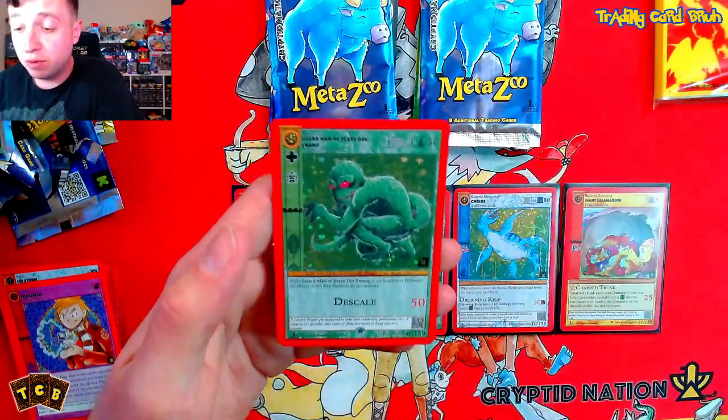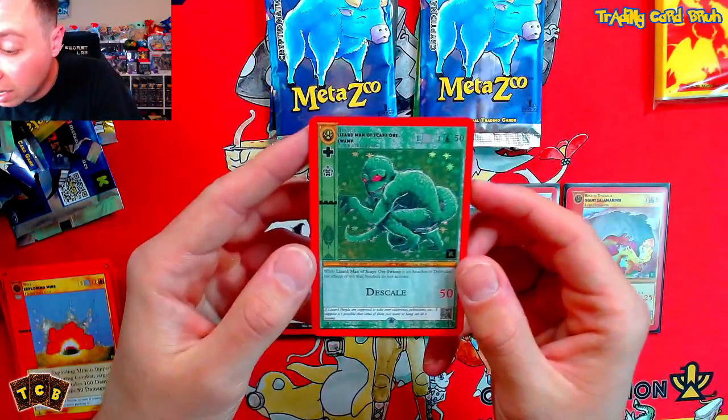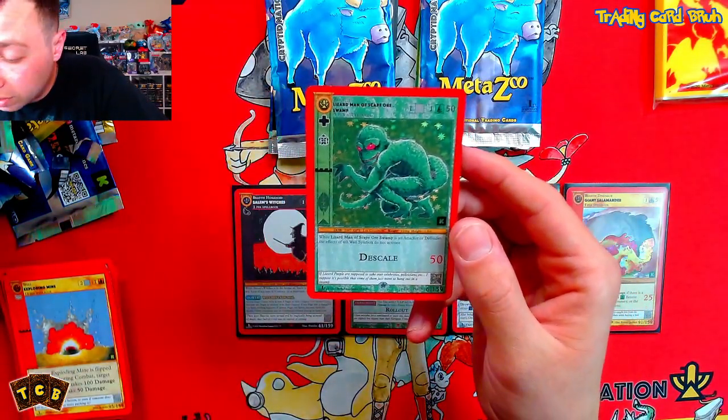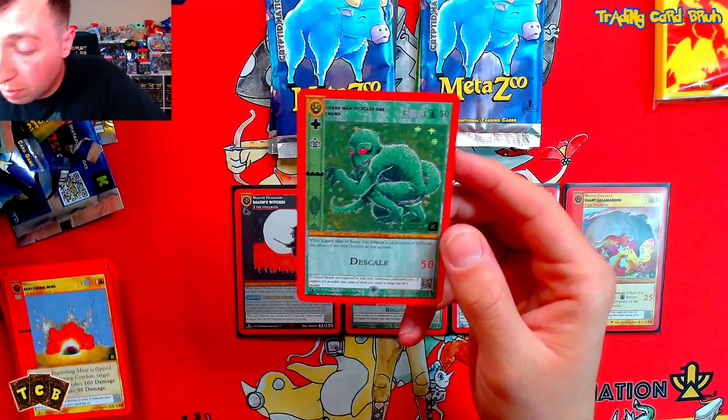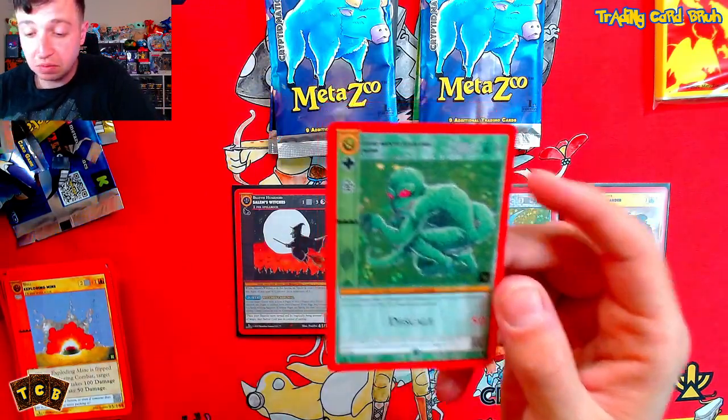Okay, I've seen people pull this one and it's awesome. This is a full foil right here. This looks epic. It's a Lizard Man of Steppe or Swamp. His effect is, while Lizard Man of Steppe or Swamp is the attacker or defender, the effects of fourth wall symbols do not activate. Pretty cool.